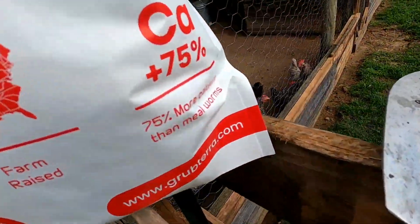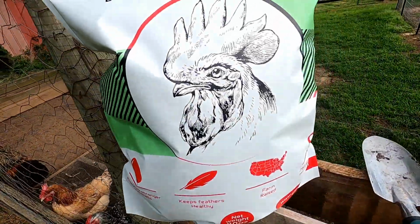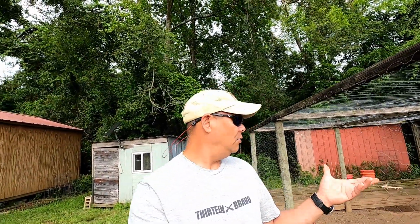Black soldier fly larva is kind of similar to a mealworm, but the one thing that outdoes the mealworm is the calcium, and it is 75% calcium. The chickens can uptake that calcium rather quickly. We all know that yard birds like to get out and scratch and do their foraging. They eat small rocks, a lot of green stuff, grass. But one of their big things that they really like are bugs, and this is where this comes into play. So I'm gonna bust this bag open and we're gonna see how the chickens like it. And I'm pretty sure they're gonna like it.